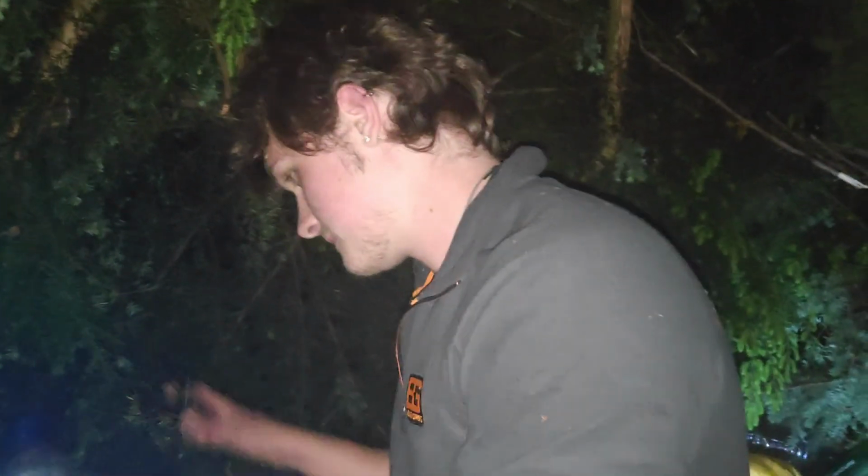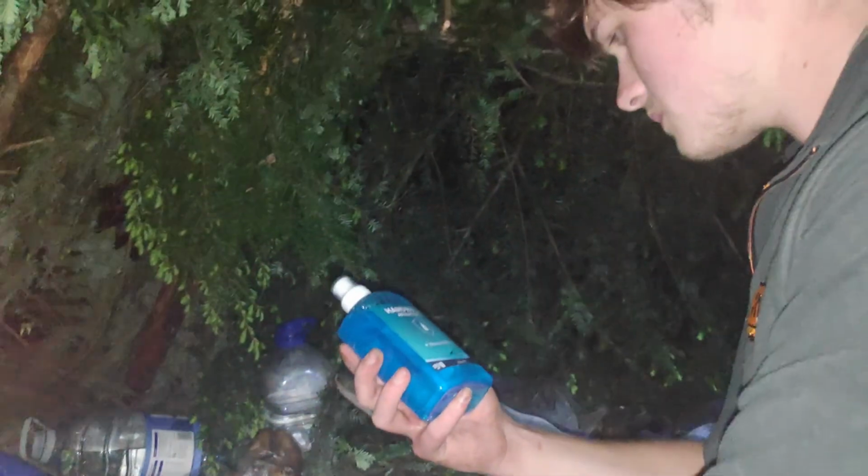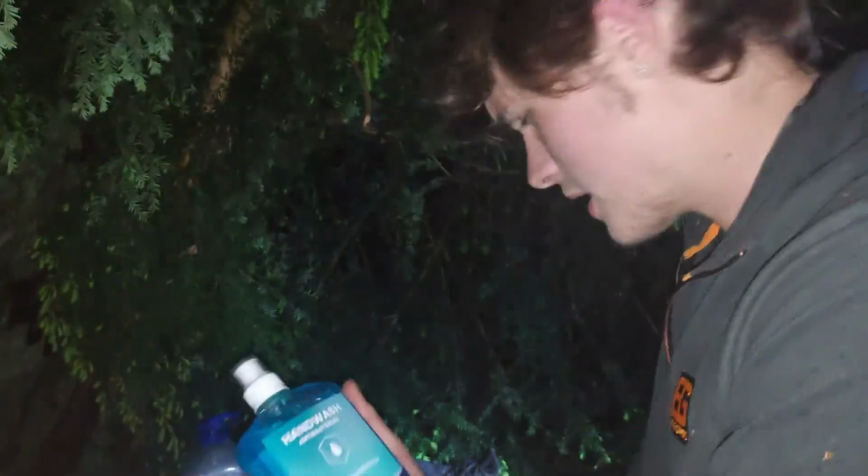Actually forgot about these potatoes here, and I'm going to go ahead and put them right there. And what that's going to do is block any oncoming wind and just provide that little bit of extra protection. I also got this hand wash, and that's going to go probably wherever the biggest gap is that you can see. Pull a bit of branches in there, a little bit of extra protection. What that's going to do is provide that little bit of extra protection from the outside.